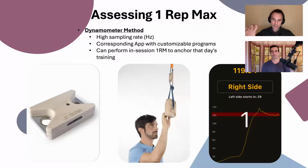So with the Tindeq, it's got this nice app where you can create your own repeater programs. It's great because you can do a max force testing whenever you do a training session. So you can have an accurate snapshot that day of what your max force is to anchor whatever your training program is. So if you're doing 90% max holds, you do a max force testing, and then the app creates a graph for you and has a little red bar that shows you where that 90% is, and you pull and you try to keep your line in that graph within that bar.